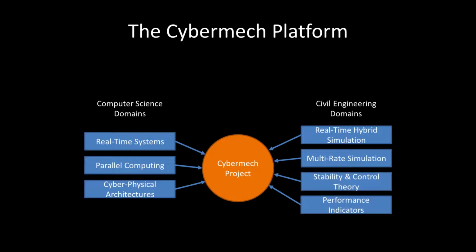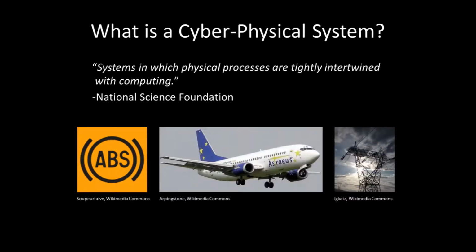simulation, or RTHS. Cyber-physical systems are a common feature of modern life. Anytime a computer interacts with some physical process, the combination of computer hardware, sensors, and actuators can be said to be a cyber-physical system. Cyber-physical systems can be anything from the anti-lock braking system in your car to large, geographically distributed systems like the power grid.